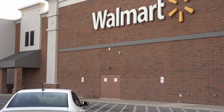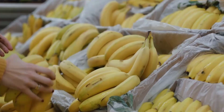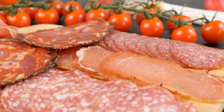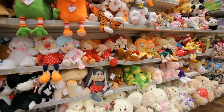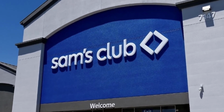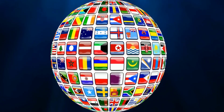Walmart operates massive discount retail stores selling almost everything. Its stores have fresh produce, a bakery, deli, dairy products, electronics, clothing, toys, home furnishings, etc. It also owns and operates Sam's Club retail warehouses. It has over 10,000 stores in 24 countries.